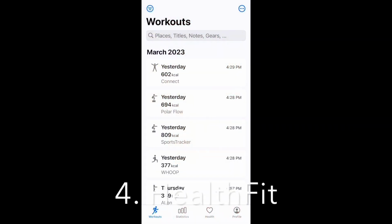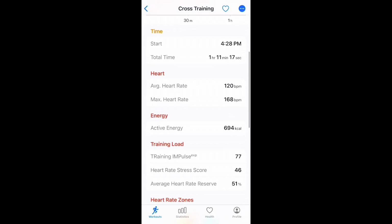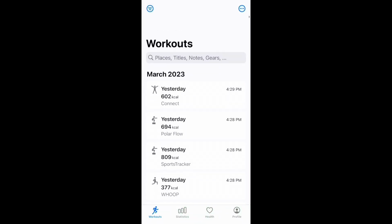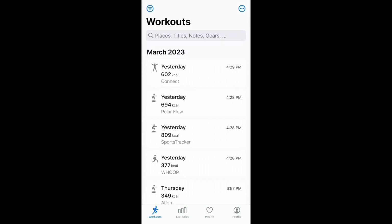And now for HealthFit. HealthFit is just a great place to track your training load over time and estimate of strain. So here on the landing page, it just has all your workouts. And if you go into a workout, it just tells you basic information, but you can see at the bottom in the training load, it gives you a training load impulse score, which is sort of an exertion score. So it helps you to see the overall rigor of the workout, which is a primary piece to be able to determine how hard you pushed your body and if it was more of a hard push than other workouts on average.